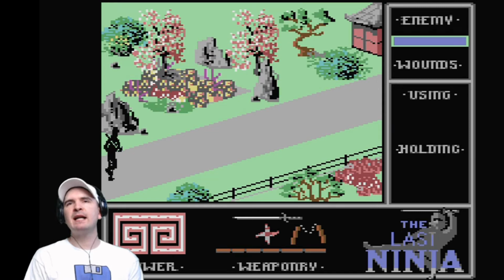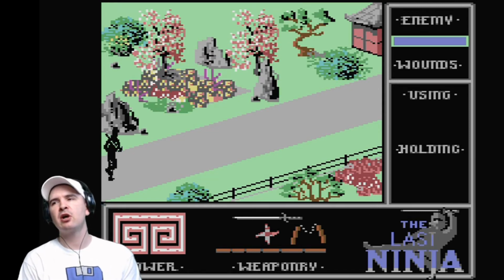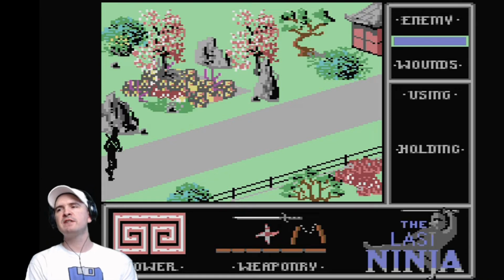Okay, level 3 is the Palace Gardens. Now, The Last Ninja contains a blend of exploration, puzzle solving, and combat. The object of the game is to guide a ninja protagonist, Armakuni, on his journey to the palace of the evil shogun, Kunotoki, to assassinate him, avenge his clan, and retrieve the sacred scrolls.